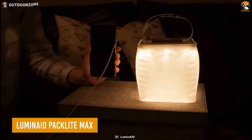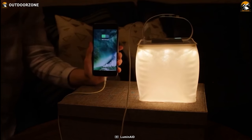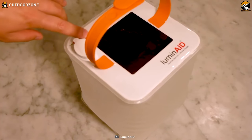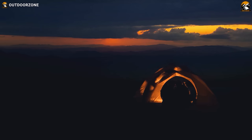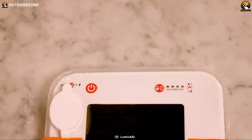Illuminate your next camping trip with the Luminade Packlight Max, a sustainable and eco-friendly lantern. Imagine yourself sitting around the campfire, enjoying a warm meal and sharing stories with friends. But as the night grows darker, this solar rechargeable lantern comes to life. With a maximum brightness of 150 lumens, it can easily illuminate a family-sized tent and its surrounding area, creating a cozy and inviting atmosphere. It's equipped with a 2000 milliamp hour battery that can run for up to 50 hours, making it a reliable source of light during camping trips.